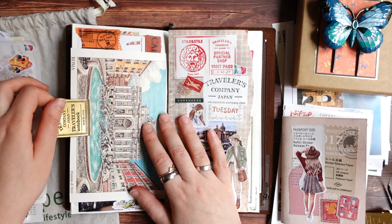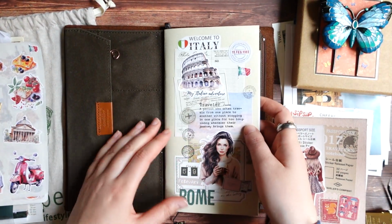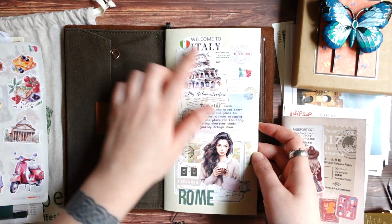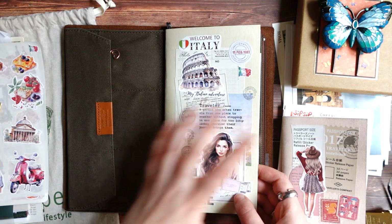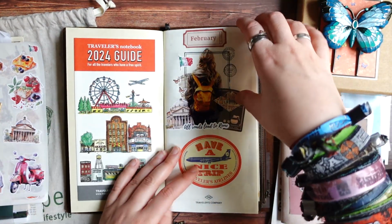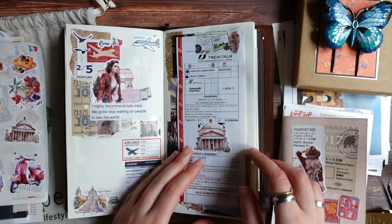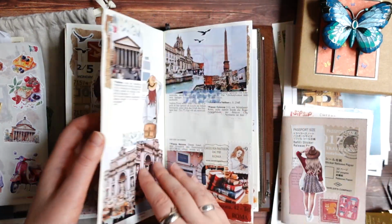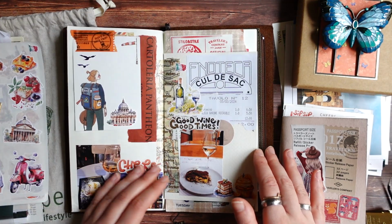And yeah, so now I will show you from the beginning how my journal looks right now. And I added a few more stickers to the cover. Maybe still will add something else. It's not the final look yet. Also added a few more stickers here. And yeah, this is the first day that I already showed. I didn't add anything else yet here, but I want to do it now.